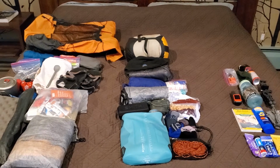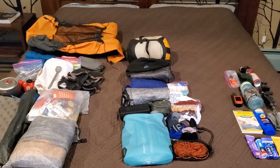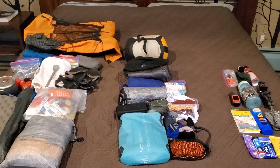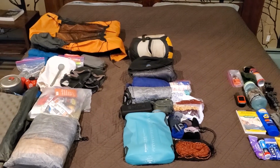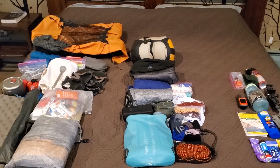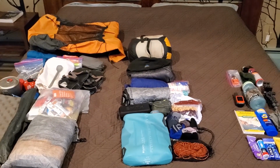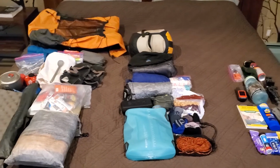So I'm getting ready for a backpacking trip in Canyonlands National Park. Here's a look at all the gear I'll be bringing. First thing I do when I'm getting ready to pack, and I do this also when I'm in camp each morning and I'm getting ready to pack up, is I organize my gear into three piles.